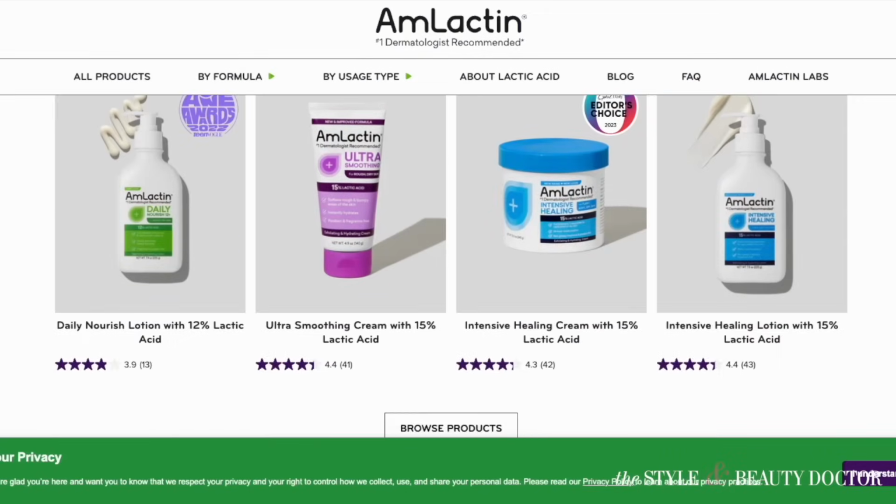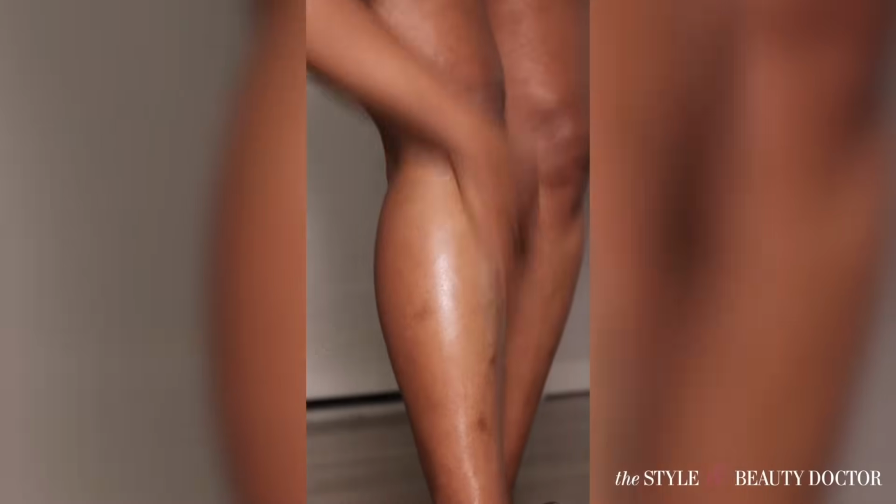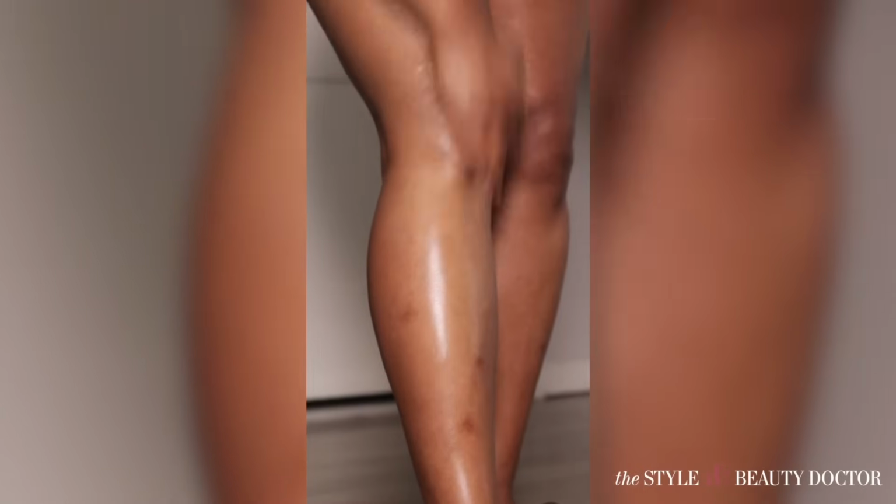Now, if you wanted to kill two birds with one stone and be able to exfoliate and moisturize at the same time, Amlactin is a brand that pretty much specializes in lactic acid products. They have a whole line, whether you want something as light as a lotion, or if you need a thick one, I believe the name of one of their products is for rough skin. And that's something that you can put on your elbows and your knees to help with the rough skin there. Now, keep in mind, some of this discoloration is absolutely normal. So don't go crazy trying to get it all one color, because you wind up hurting yourself doing that.